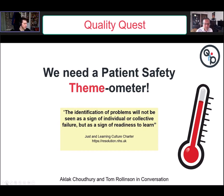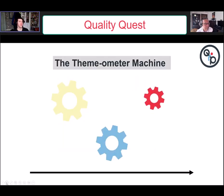Yeah, of course. And just whilst we're there as well, Aklak, what problem is this trying to fix? I suppose, is there a gap that you found? Because I'm not really familiar with this type of patient safety approach. So what's the problem at the moment, and what is this framework aiming to improve?